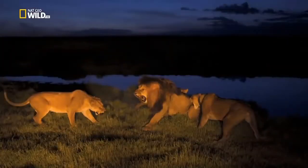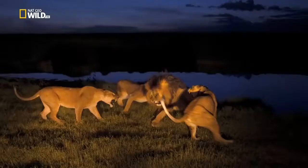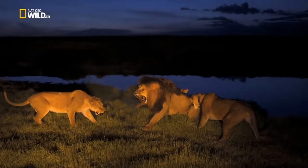Oh, somebody's biting him. The collared female's biting him. Biting him on the ass. We always knew she was badass. But, you know, that goes against everybody saying, oh, no, the male is boss. I mean, we may have landed on the queen of the damn Serengeti right here. F***ing A.